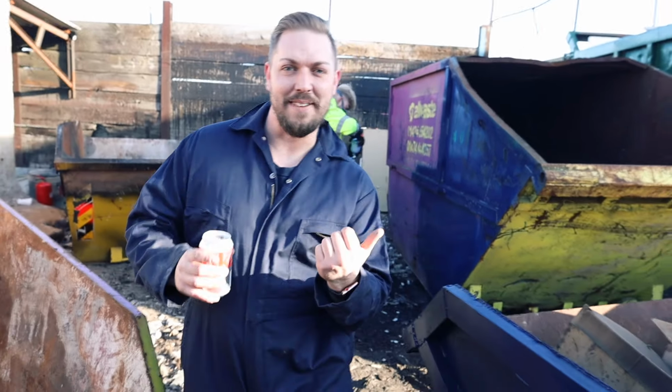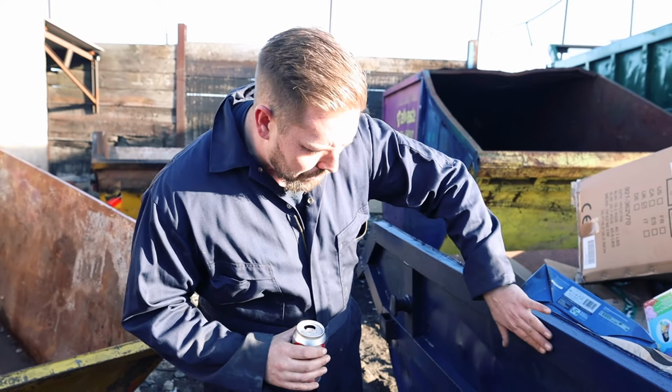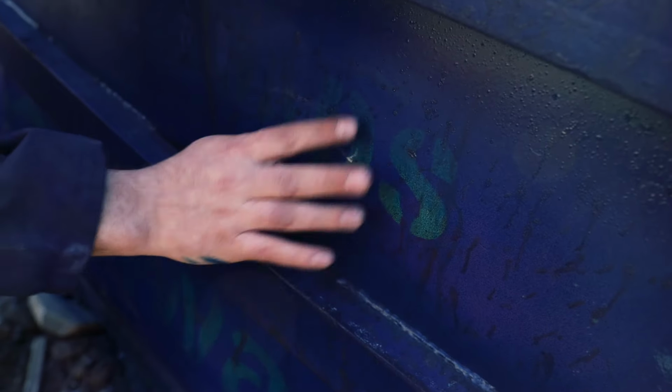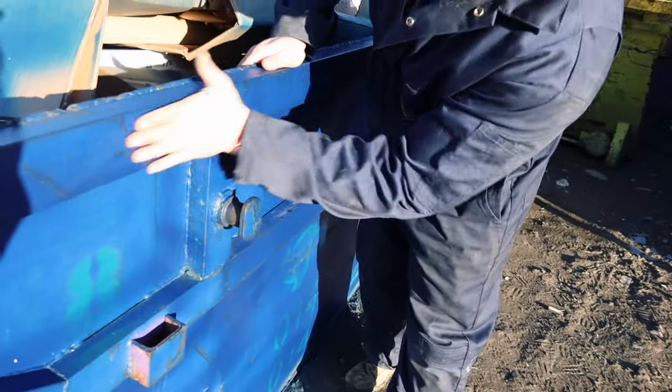Keep going, you're alright. Just skip there, go that way a little bit. But yeah, so basically we put one coat on. It's covered up most of the writing. This was only just stenciled on. If we come around the other side, it's probably going to need a good couple of coats to really cover it.